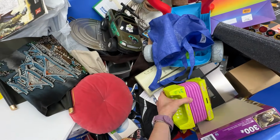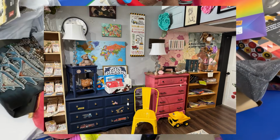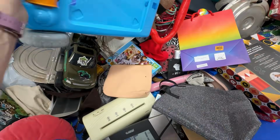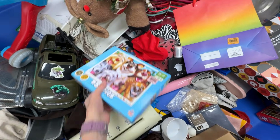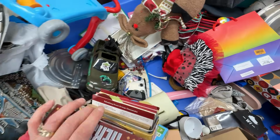I have a feeling this little kid accordion would be really funny, but we're going to leave it there. Do you know, I have a kids section at my shop, and every kid gets a free book when they come in. I'm going to be on the hunt for books next, but I have a different sweet spot for that, not the bins, because it can get kind of expensive. Books at the bins aren't expensive, but buying them to give away for me is expensive.